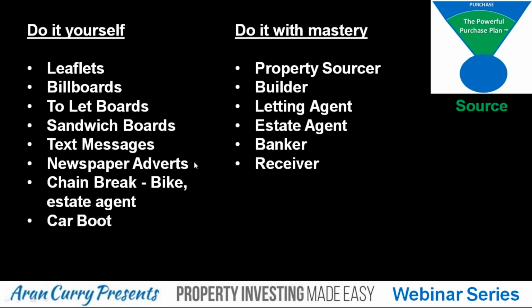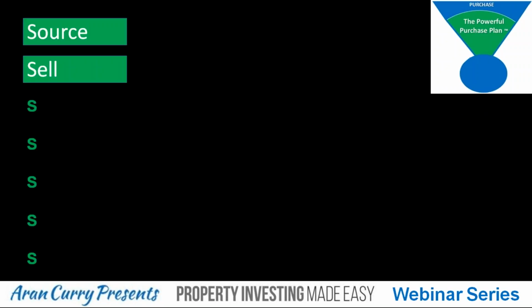So what's the second S beyond sourcing? Remember, if you're buying family-let properties, I tell you, you must source with a minimum of 15% discount. Is that the same with holiday lets and serviced accommodation? Not necessarily, but you want to negotiate really, really well, and you want to source outstanding properties. The rules are the key.